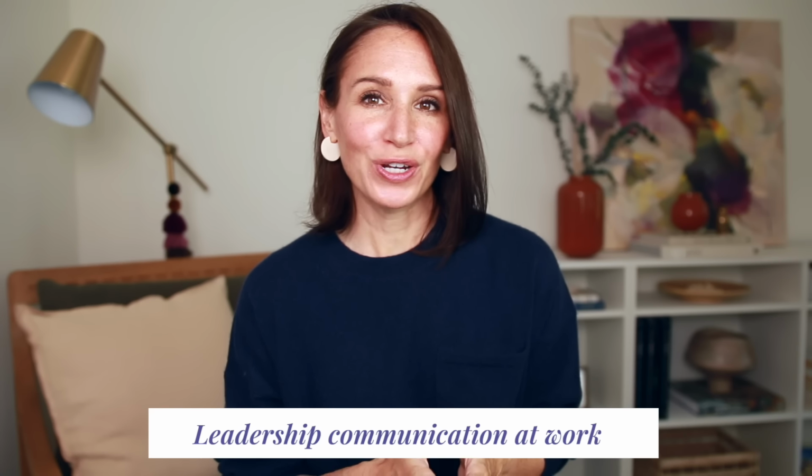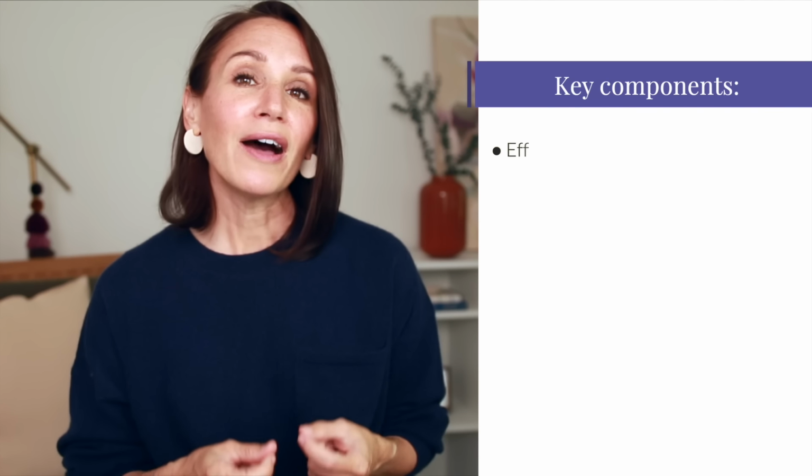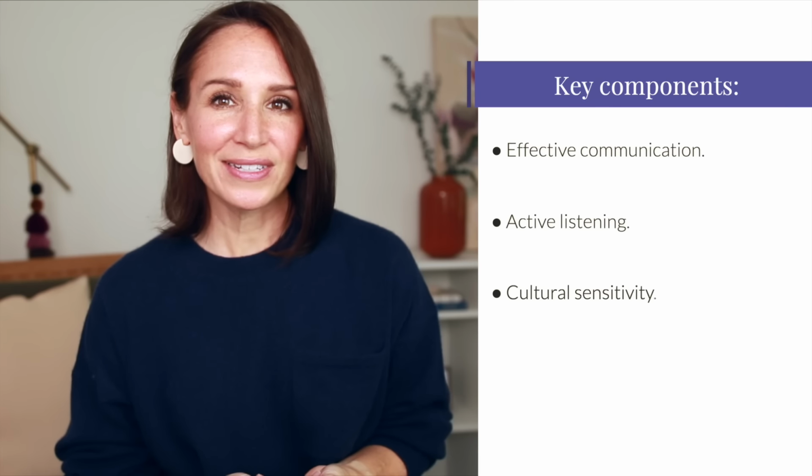Recently, I received an email about this very topic with a request for more lessons on leadership communication at work, specifically on how to communicate in a workplace that values a softer approach to communication and how to demonstrate the ability to invite collaboration. To create a work environment that makes it possible for everyone to participate, there are a few key components, including effective communication, active listening, and cultural sensitivity.